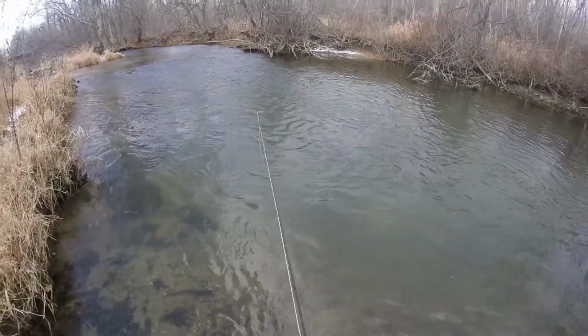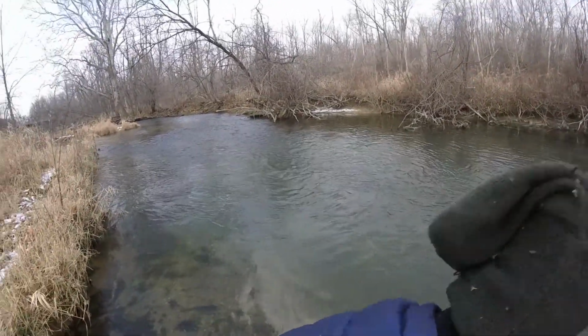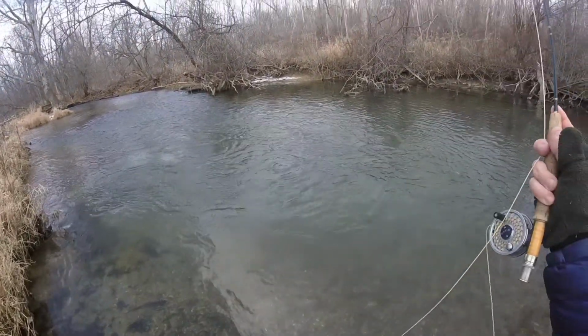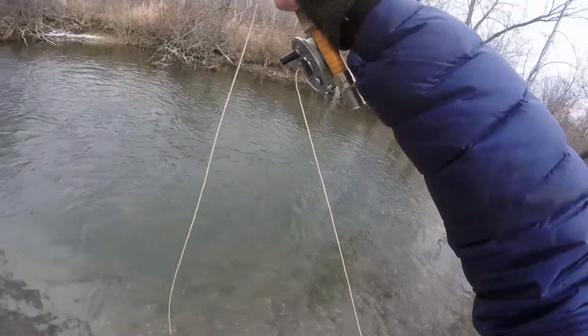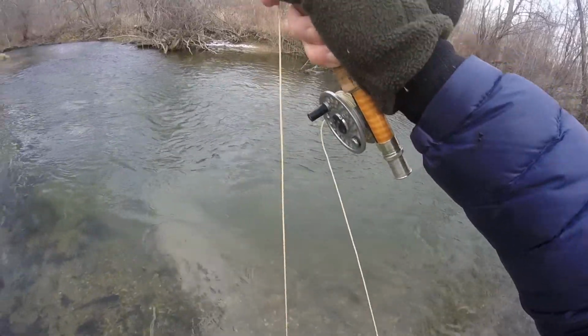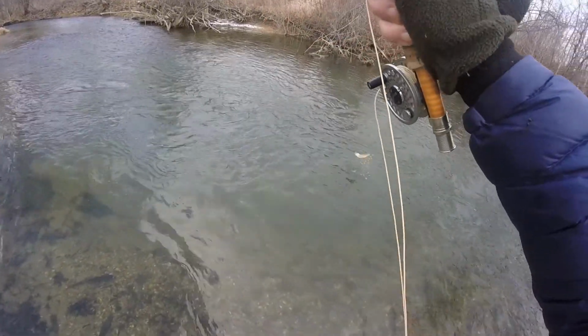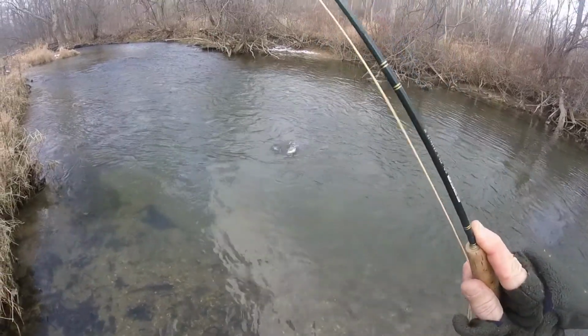This is the same pool again. I'm going to cast right up there where that little riffle is coming down. Whoa! You got a jumper. Try to fish over the head of the pool. No, picked another one up. Nope. That one was more off to the side. Keep him upstream. Perfect. There we go. A little better fish too.